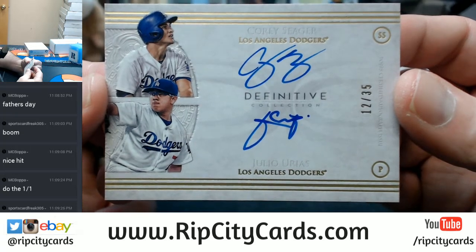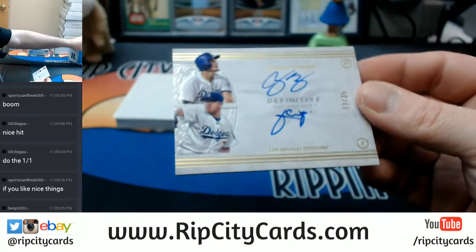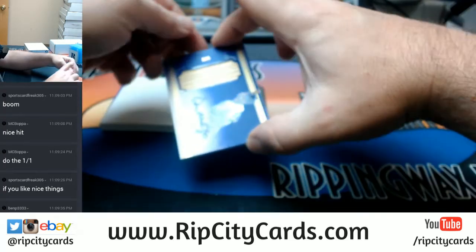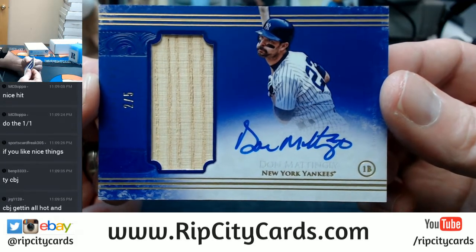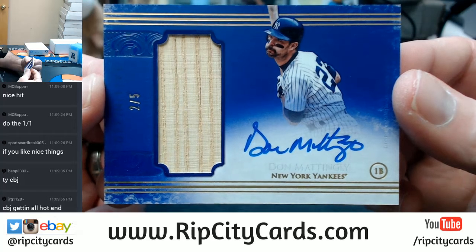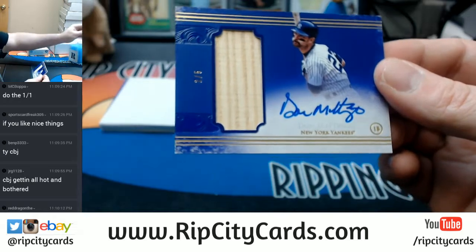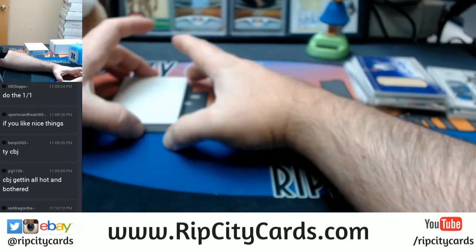Another dual. Two out of five. Bat relic, New York Yankees baseball organization, Don Mattingly. Dude, nice things get me hot, JRG. Nice things get me hot. And these so far are nice things. This isn't a joke. That's why we open the stream with the first break we do, minus the full case break. We're not here to play games.